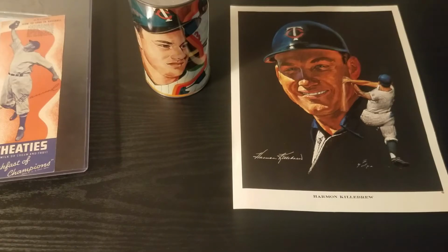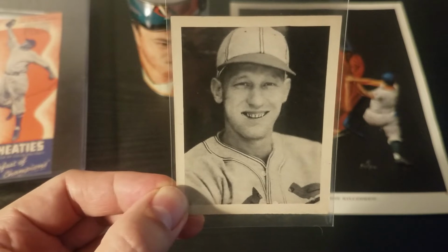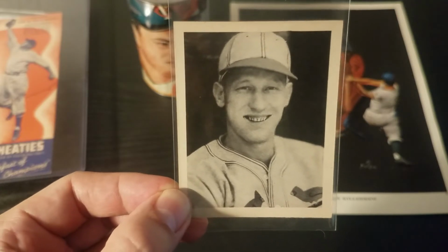Okay, the first one. 1941 Play Ball Lon Warneke. Card number 41. Big time pitcher for the Cubs and Cardinals over his 15-year career. 5-time All-Star.